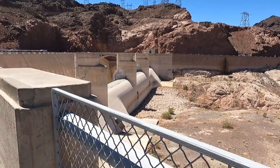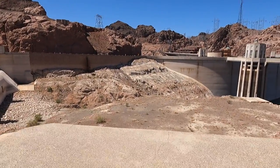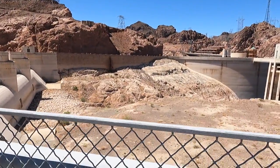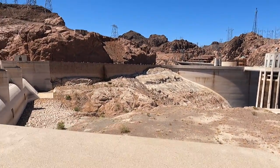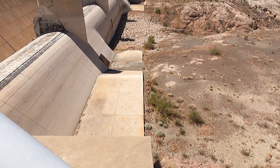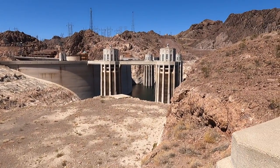Mom, you can see it on the wall. There used to be water up there. Just look at the rocks, like you said. Look at the side of the wall. Yeah, I can see that, but it's crazy to believe that once upon a time there used to be water this high. So yeah, the water is very low.